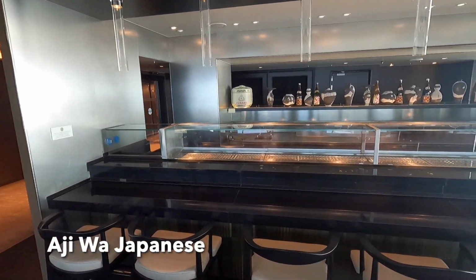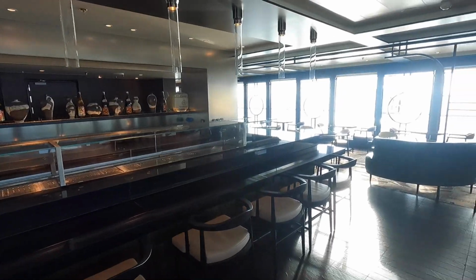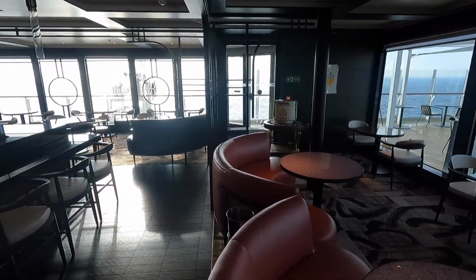Ajiwa is priced a la carte for the items on the menu, or you can choose the omakase menu, which is a chef's choice, for a set meal that costs $65.